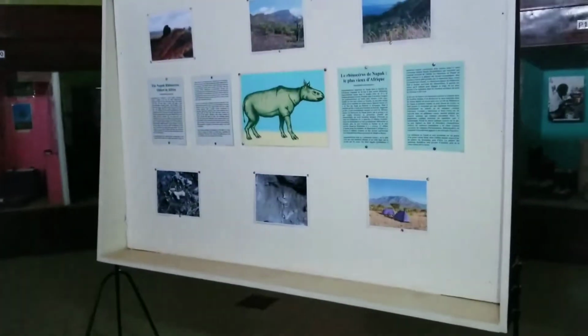Then this is a rhinoceros that was discovered, the oldest in Africa. Rhinoceros. It's extinct. Presently we have the white rhinos, and this is the ancestor. It was brought from Napak in northeastern Uganda. It's about 19 million years old. Wow. There are changes, they are trying to show biological and technological.